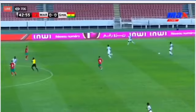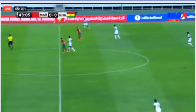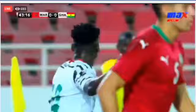It's been a game where both teams seem to be playing to the strengths of each side, which makes it difficult for either side to really dominate, create chances and cause problems for defenders. Owusu. Goal kick.